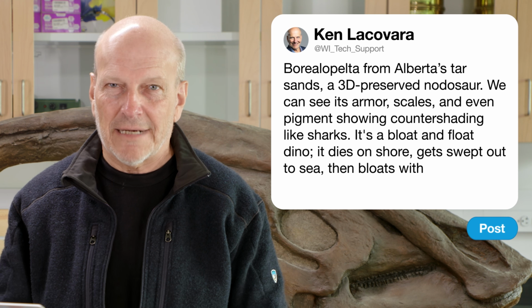It's found in marine sediments. Even though all dinosaurs lived on land, oftentimes near-shore marine sediments do have terrestrial fossils. These are what we call the bloat and float dinosaurs. They die on a beach. They get swept out to sea. At first they sink, but the body fills with decay gases. They float out to sea like a giant rotten meat buoy. And as the carcass decays, parts of the skeleton start to drop to the seafloor.